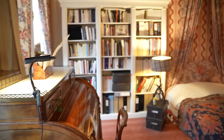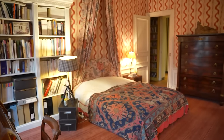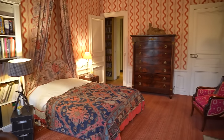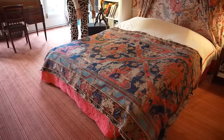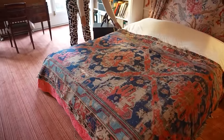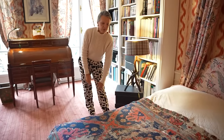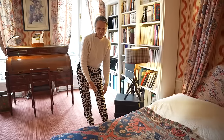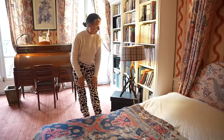To stay in Egypt, this very, very old carpet is also part of my heart because it's, I think, one of the first things we bought, we invested in. We bought it from the old woman who was selling it. So as it's so old, we keep it on the bed.